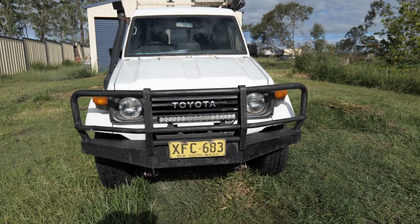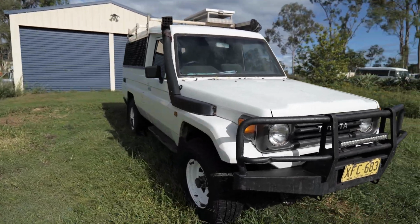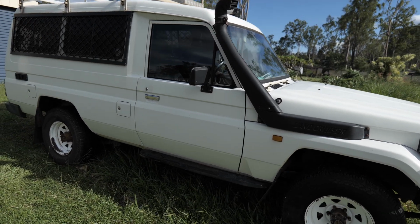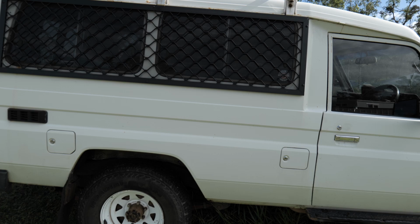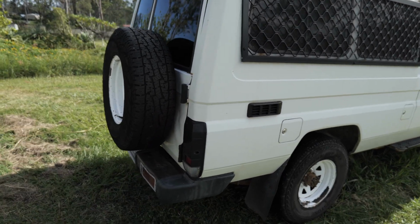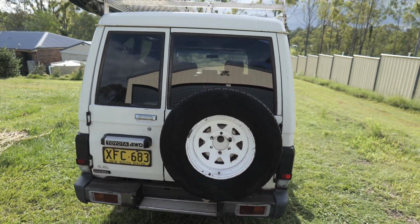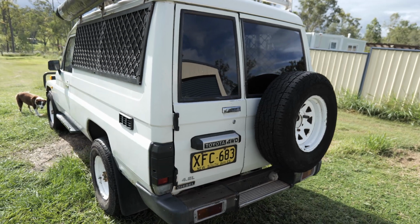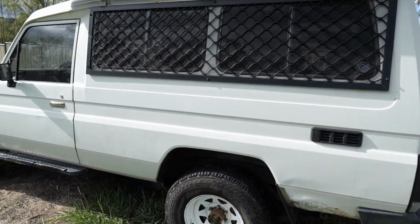But it's a 1992 Land Cruiser troop carrier, HZ engine, 75 series. The old one that I had was a 78, and that had the V8. Now this has a straight 6 diesel, and it's actually in pretty good condition.